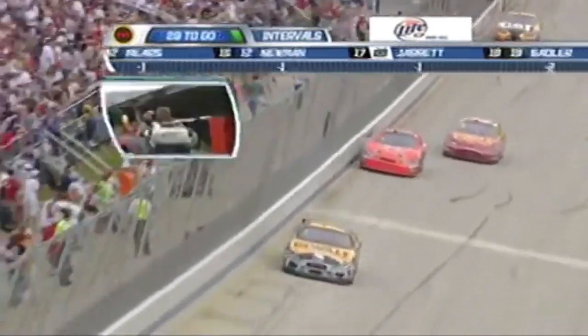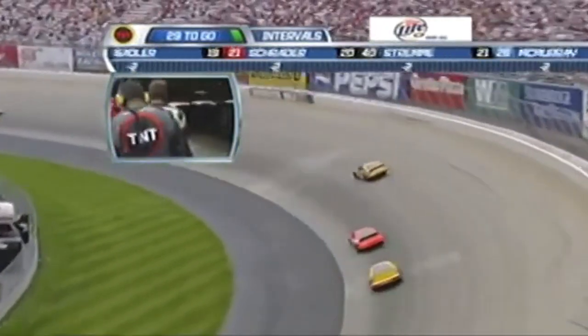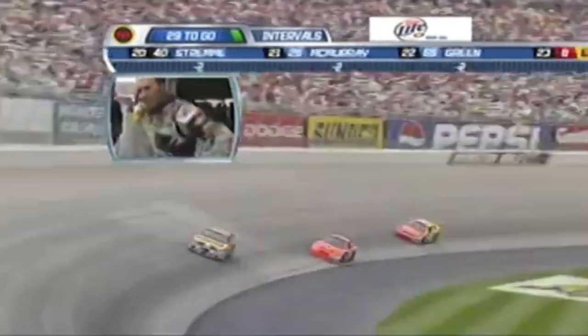Kevin Harvick has just climbed from his car. He's walking away just for a moment. See if we can get a thought from Kevin. Kevin, I know you must be terribly disappointed.